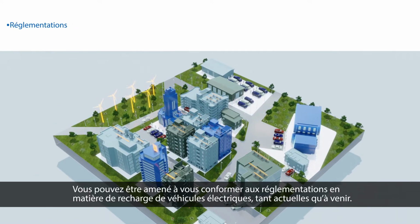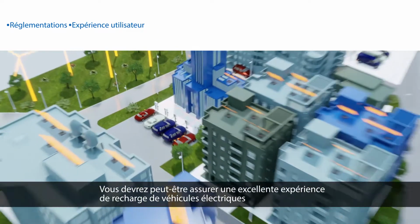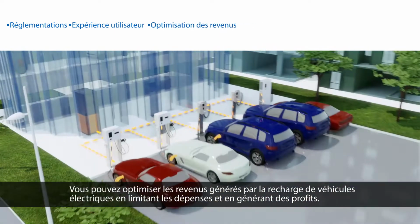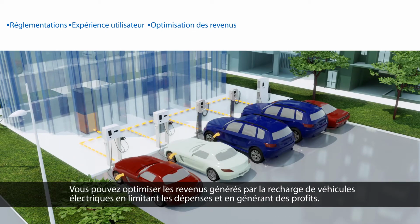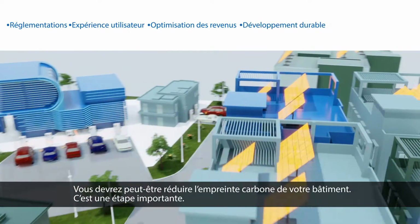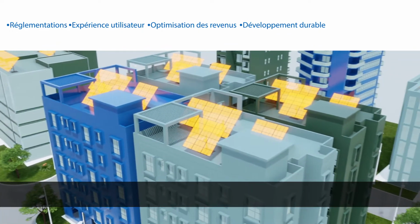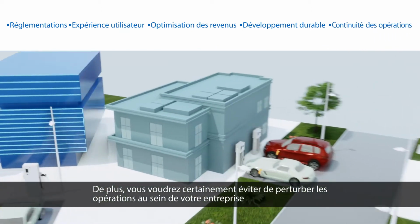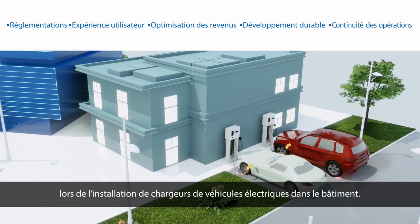You may want to comply with EV charging regulations that exist now or are likely to exist soon. You may want to provide a great EV charging experience to make EV drivers choose to visit your building. You may want to maximize earnings from EV charging by limiting expenses and generating revenue. You may want to reduce your building's carbon footprint. It's an important thing to do, and we should all be thinking about this. And you will definitely want to avoid disrupting your business to integrate EV chargers into the building.